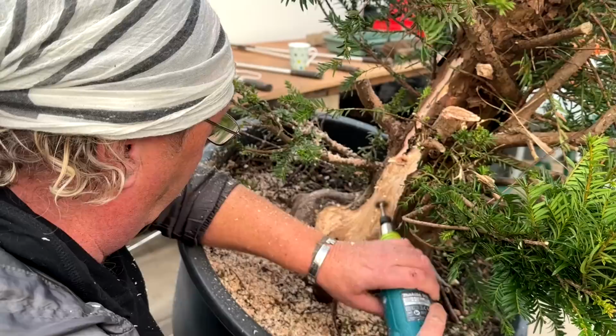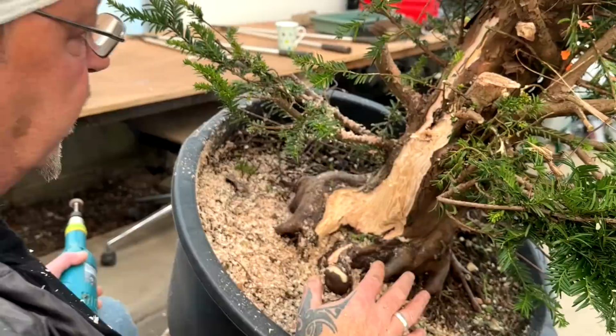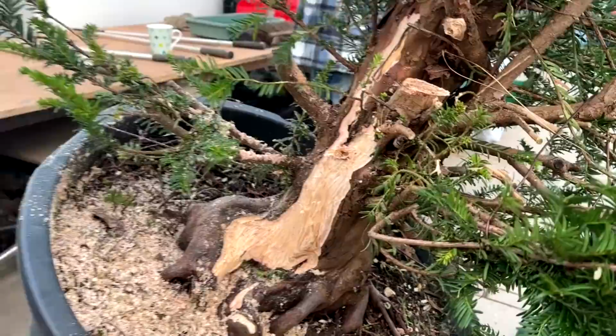So we've pretty much got rid of the bark on the front of the tree now. And if there is such a thing as a focal point, would you say that this is going to be the focal point of the tree? Absolutely, yeah. This is the whole thing, right here.